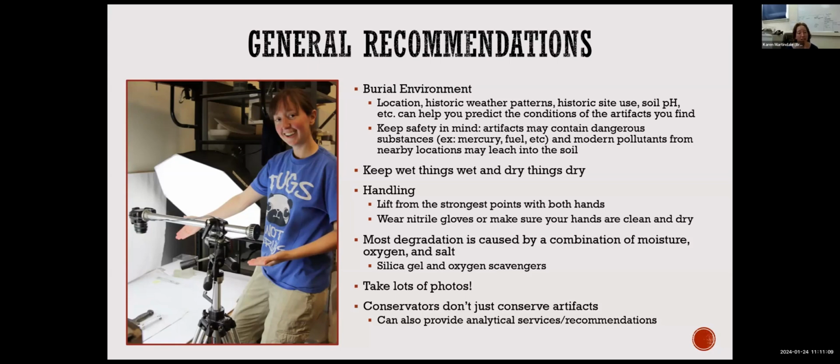And in terms of safety, it's always good to be aware of possible pollutants near or in the site. In the last couple of decades, our lab has worked on sites that have had possible mercury or fuel contamination from specific artifacts, and a site that had a possible benzene pollution issue from a nearby chemical plant.